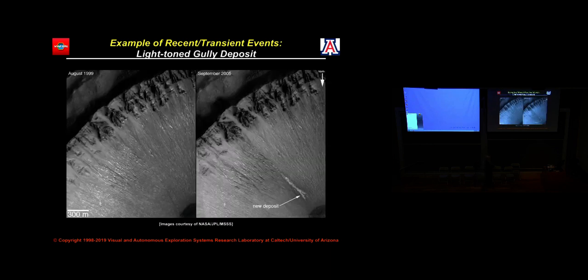Here's another one. This is a gully deposit a few years later when the overflying spacecraft took the images. Also not quite clear what it is. Looks like ice. Everyone wants to believe it's ice. It means water which came out of the surface, on the surface, and then it froze.